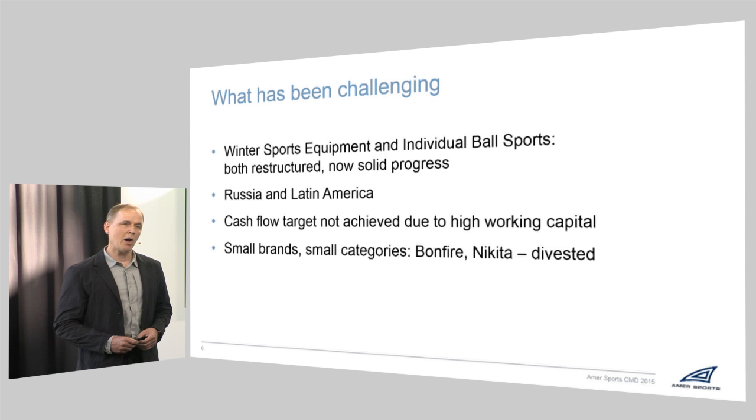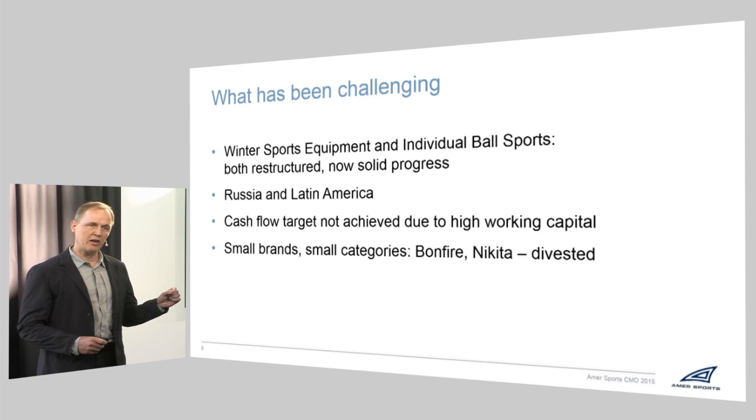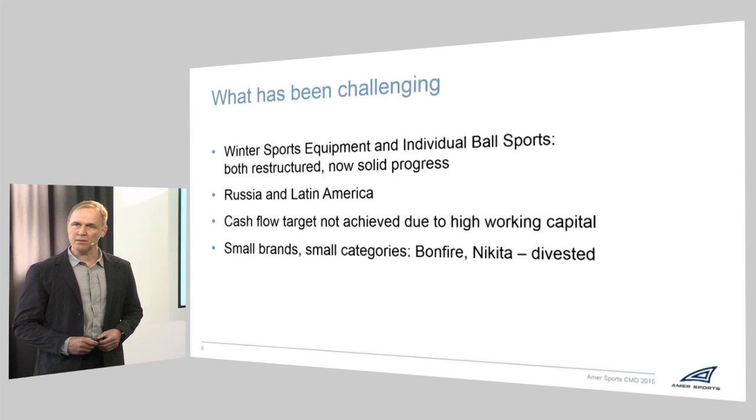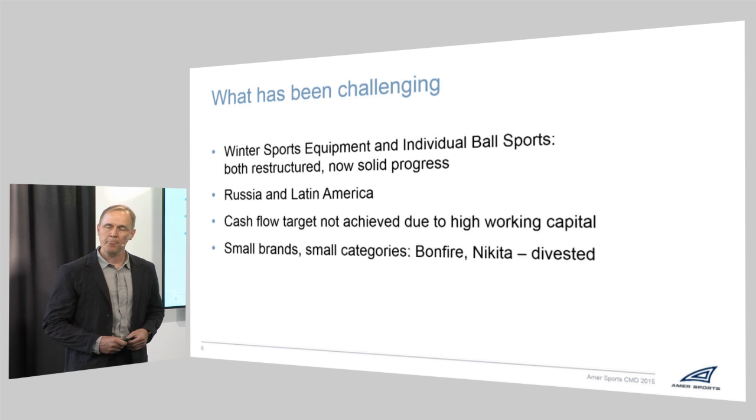We've seen that we now have a sustainable business model, and we have not only squeezed for profitability, we also now grow in the selected segments where we see that the market is attractive, or if we see that the market is moving somewhere where we did not play sufficiently in the past.